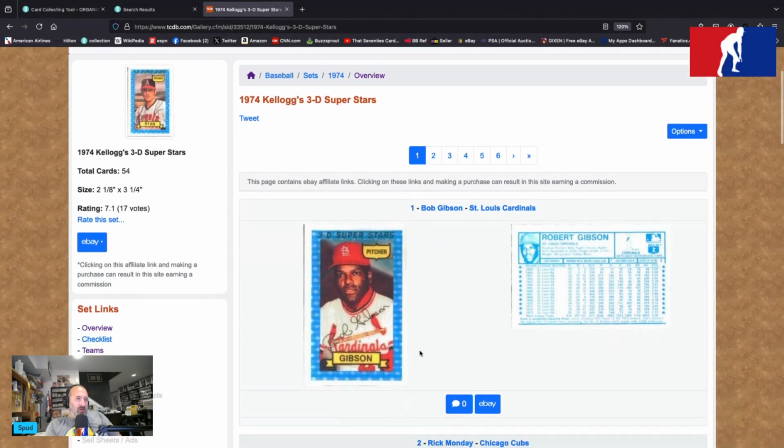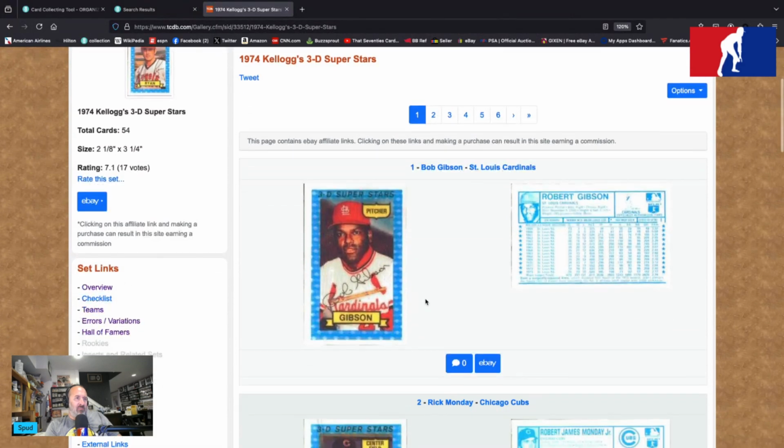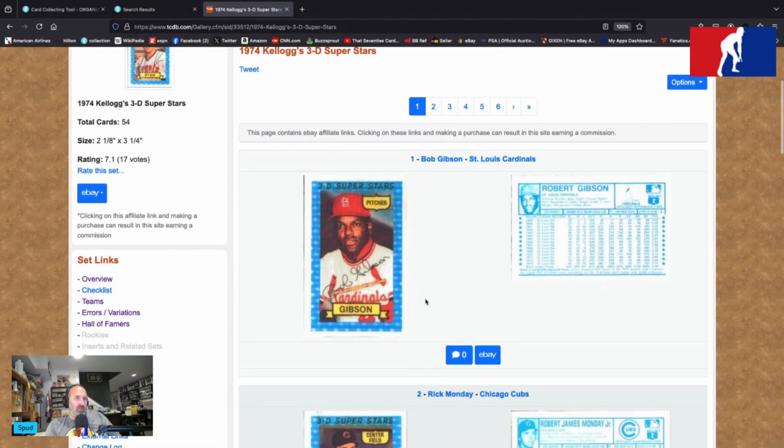Gallery. You can see the familiar white and then blue border inside with the white dots on it. 3D Superstars across the top. A shield says the position. Number 1 is Bob Gibson, the pitcher.